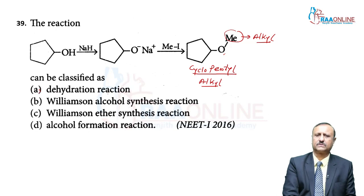So, dehydration is wrong as the name of the reaction. Williamson alcohol synthesis is also wrong, because here you cannot form alcohol. Alcohol formation reaction is wrong because alcohol is not formed in the product. So, you can go to the answer, that is C, Williamson ether synthesis.